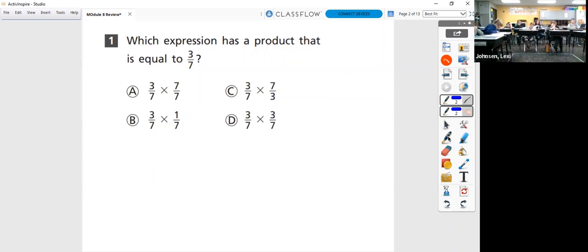A. Why is A correct? Because 7/7 is a whole. Because 7/7 is a whole, and so I can just go, oh, look at there, change it into a whole. Anything multiplied by a whole is itself. And so I know that A is the correct choice.